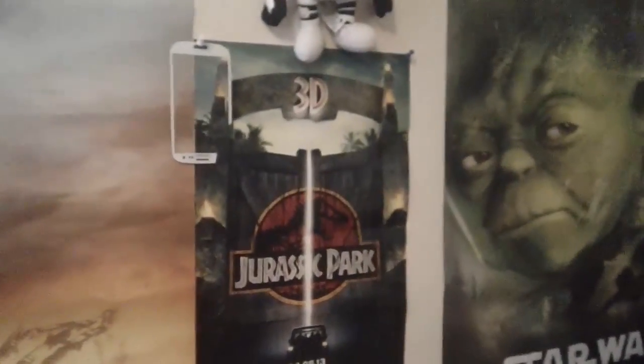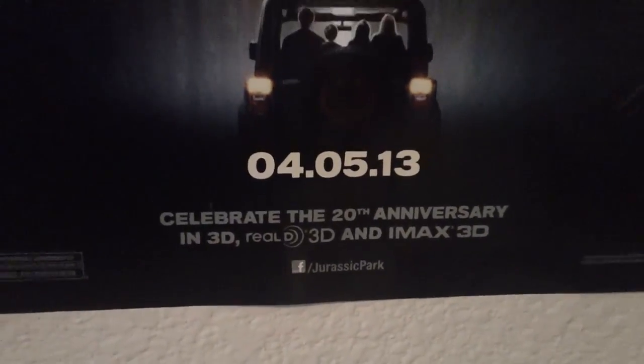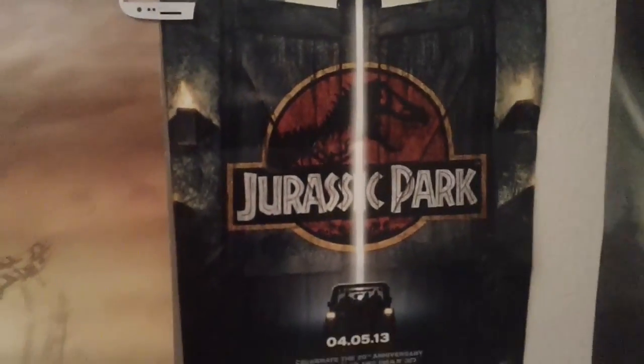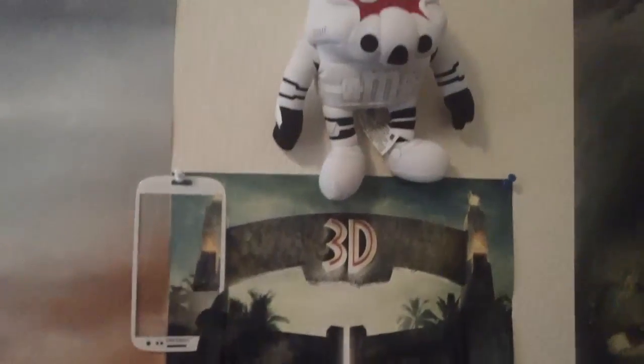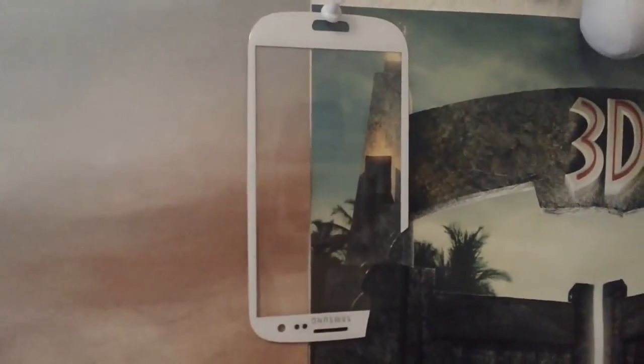And we go over to the left a little bit more. My favorite movie. This is a poster from the 20th anniversary at the IMAX. I went and saw that movie this last year actually, 2013. Love Jurassic Park, and it was in 3D. I've got a Samsung Galaxy S3 glass cover that goes over the phone, and I actually cracked it, so I went ahead and hung it up there. I thought it looked kind of cool. To the left of that, I've got a Halo 3 poster.